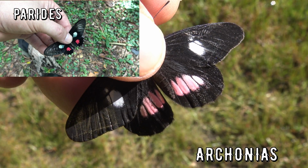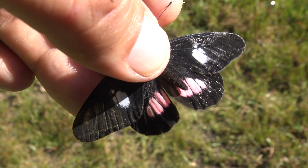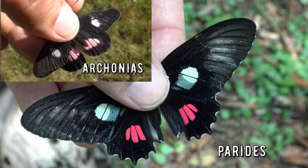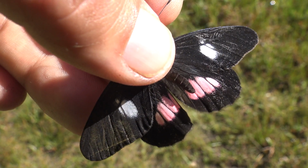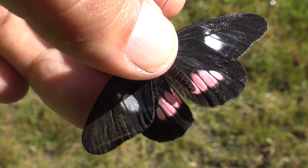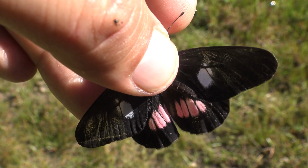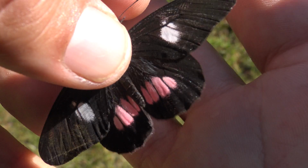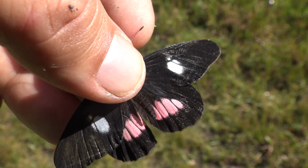But other species of butterflies take advantage of this fact by adopting the same color patterns in order to mimic them. Can you see the similarity? Okay, maybe we can still see the difference, but maybe birds, lizards and bats cannot see the difference. The mimicry must be working for them. So why is this butterfly dark with unusual red spots? That's because this butterfly is a mimic of Parides butterflies. Yay!